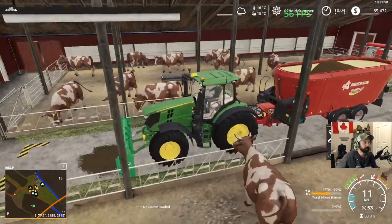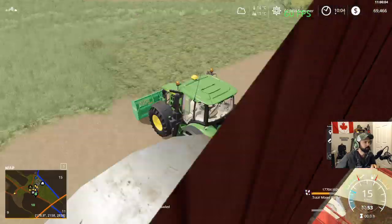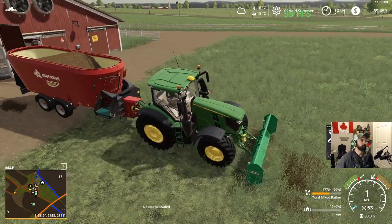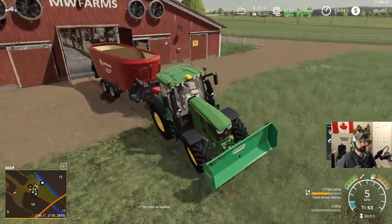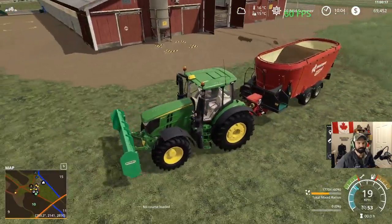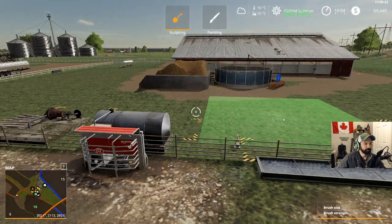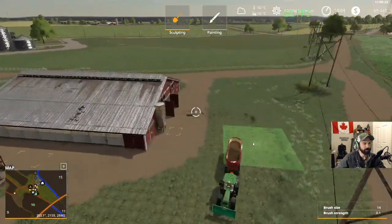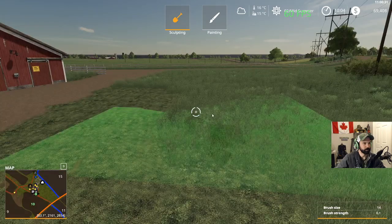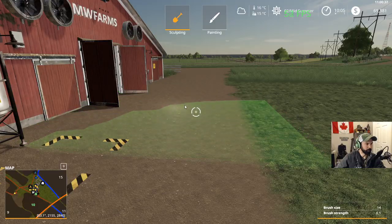Let's clean up this silage here that they've left. Put it with our silage bunch right there. There we go. I'm gonna have to smooth that out. That's ridiculous. Let's do it right now before I forget about it again. Landscaping. We want this over here. We want to smooth that out. There we go. Smooth.